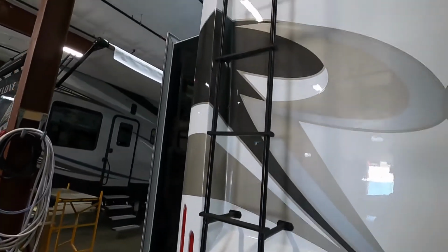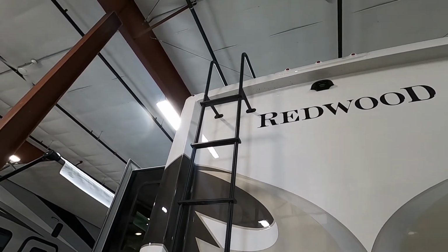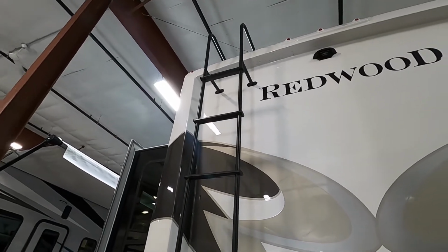Ladder. Go up top, check your seams. At least a couple times a year. Look things over, caulk as needed. It'll maintain as well as you maintain it.